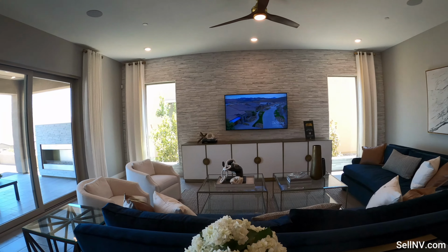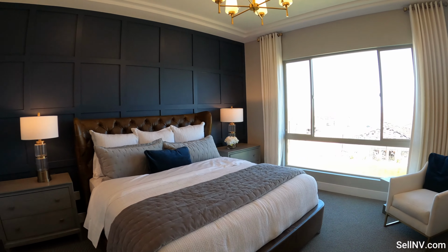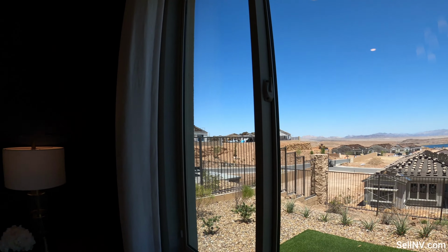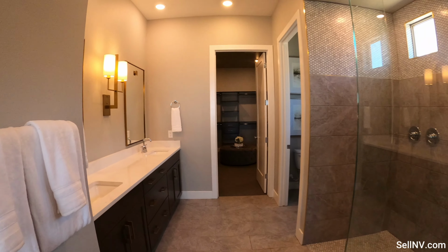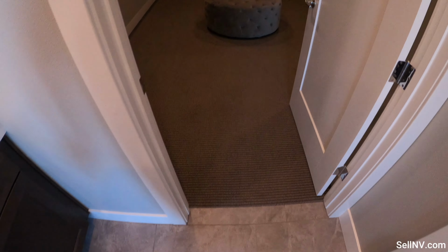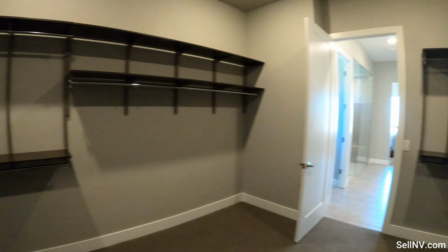Let's go take a look at the master bedroom. Here we are. Here's a quick view from the master bedroom. Walk-in closet.